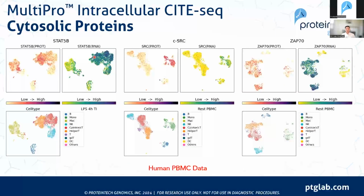And in addition here, we can also detect cytosolic proteins. So these are key signaling pathway associated molecules or proteins, right? So we have things like STAT5B, SARC, SAP70. They're all associated with growth, proliferation, immune signaling. We can detect these things pretty robustly. And again, all of these things were detected in single cocktails. So it's not like we're staining one separately. No, we added antibodies against STAT5B, against SARC, against SAP70, all in the same cocktail, and it's able to work.